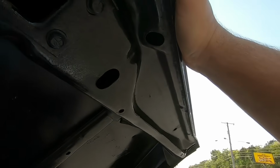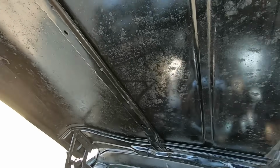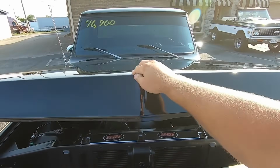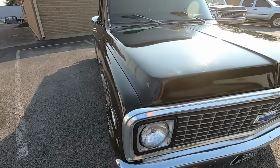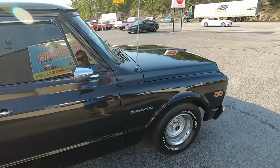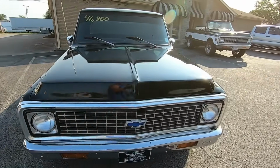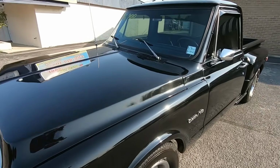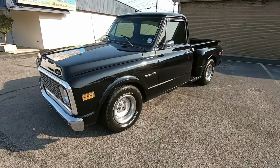Under the hood looks nice and solid. Go ahead and shut it down. Comes down pretty easy. Seems to be lining up pretty good. I'm gonna give y'all some undercarriage shots here in just a moment. You can also check out under detailed pictures at maplemotors.com. Start up here in the front.